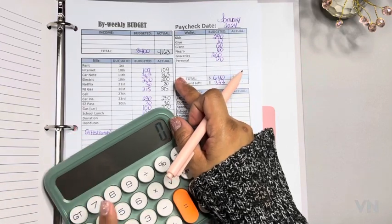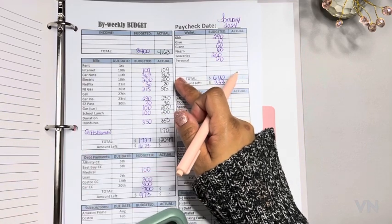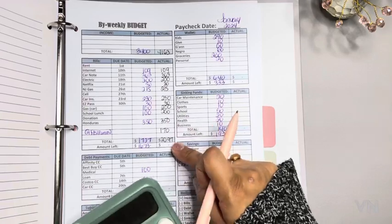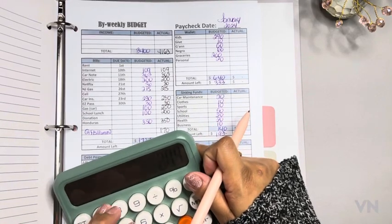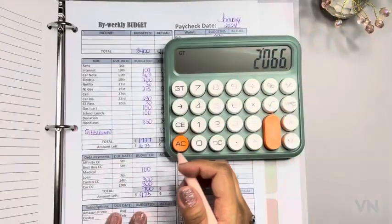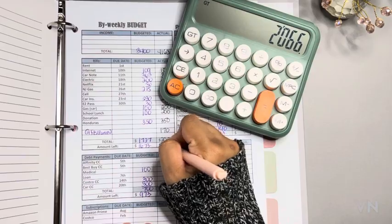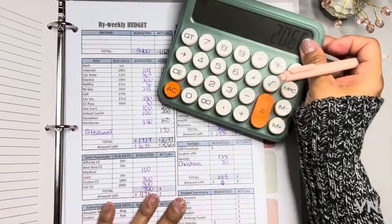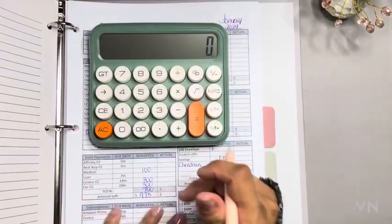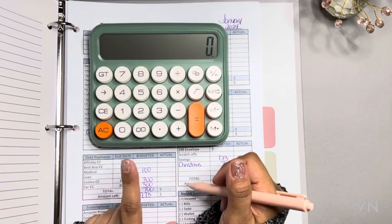Okay, so I'm gonna go ahead and subtract 4,163 minus $20.97. That equals 2,066 left or remaining. Now we're going to go ahead and allocate some money to our debts.